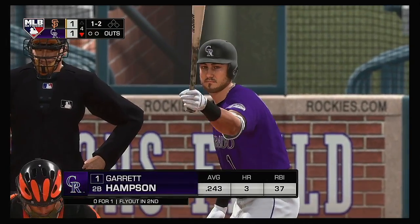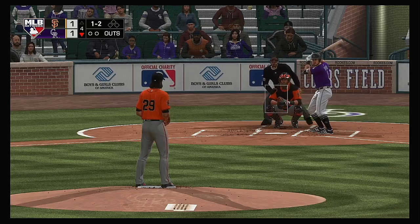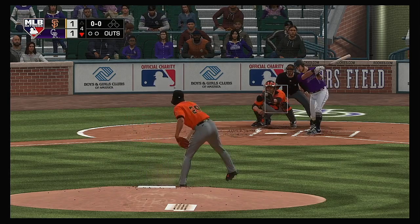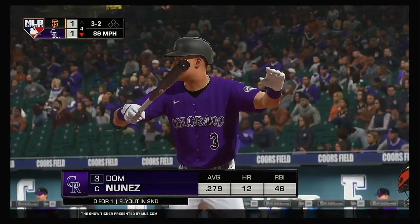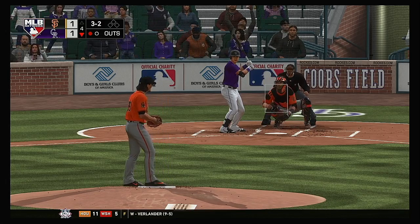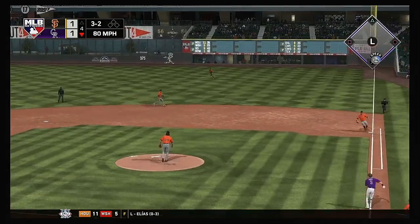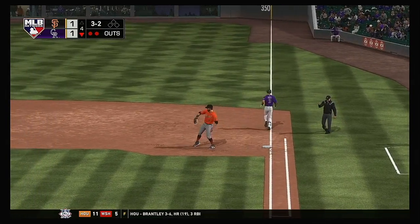Ready to go in the bottom of the fourth, and that'll bring in the second baseman, Garrett Hampson. The 1-2 is a wave and a miss. He struck him out. At the plate, Dom Nunez comes into this at bat 0 for 1 in the ballgame. Sent on the ground out to second. And there's out number 2.